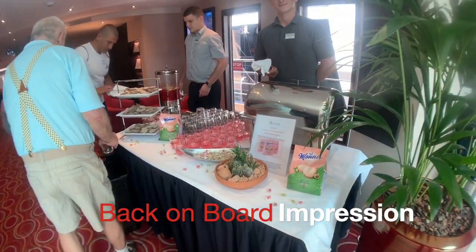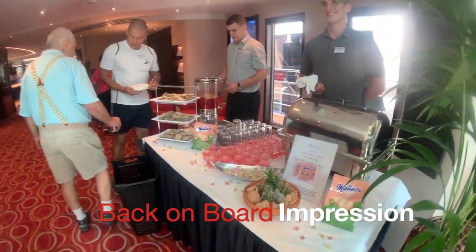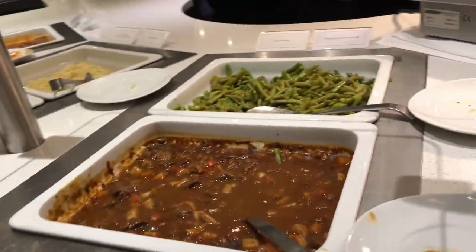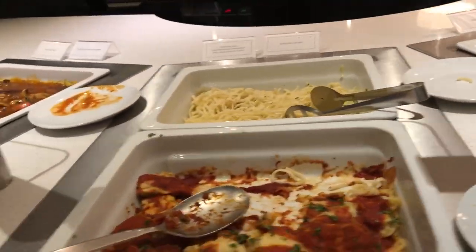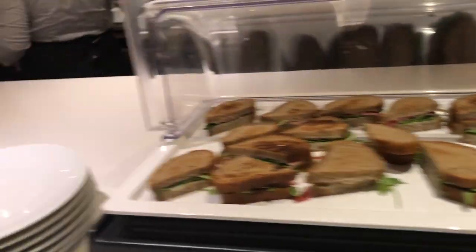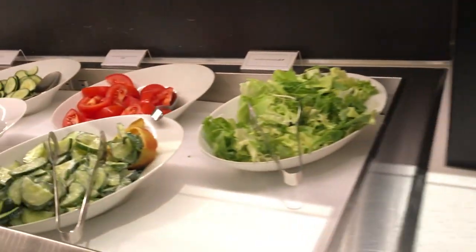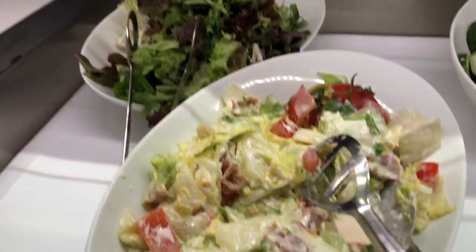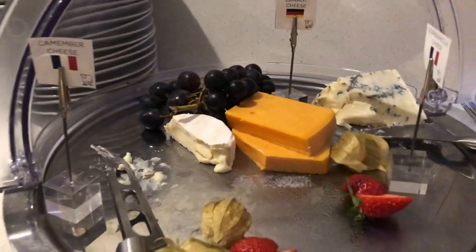Get back from your tour, they have a little welcome for you. This lunch is fried chicken, and they have some goulash, and some pasta with mushrooms. I really like the salads. Actually, the salads are delicious. The dressing on the salad was yummy, and I always love my green.